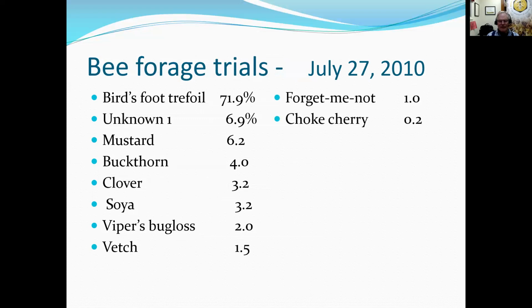A personal interest of mine is what bees are working on. I have a presentation on that I can show you sometime. But I'd just like to point out bird's foot trefoil. Have a look for bird's foot trefoil. If you don't know what that is, it's a low-growing yellow flower.